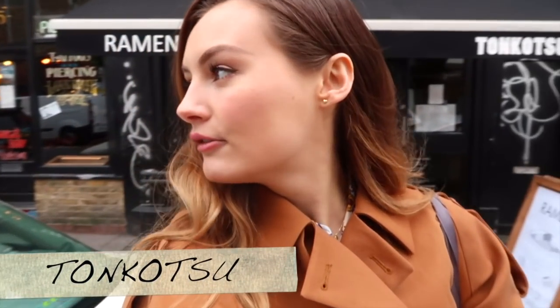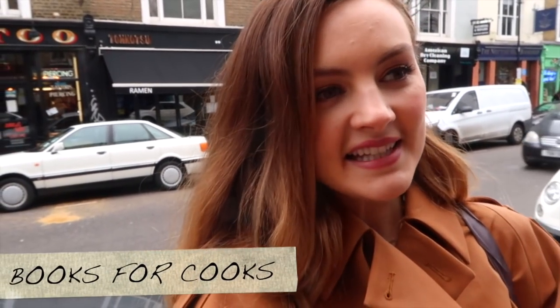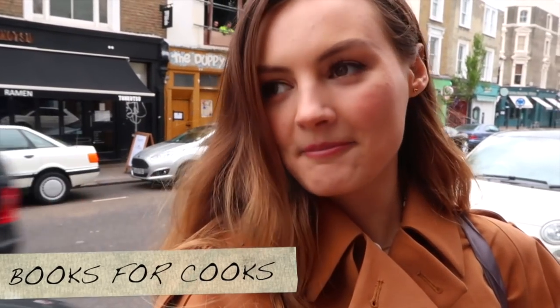Tonkotsu behind me is a great ramen bar. I used to go there quite a lot in the evenings. It's great for dinner, but we're not going to go there. We've obviously had lunch and everything, but I want to show you right opposite a place called Books for Cooks. This is like a secret hidden gem. If you're into cooking, if you're a foodie, you've got to go here. It's basically a cookbook shop, but they've got a cafe at the back where they create amazing food from the books, and every day it's different.